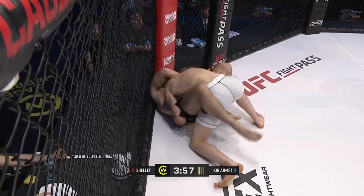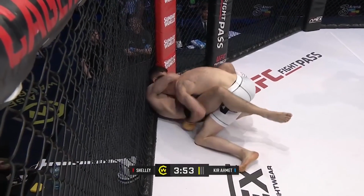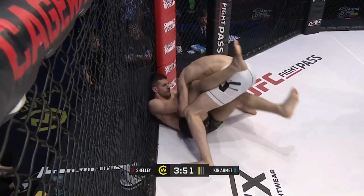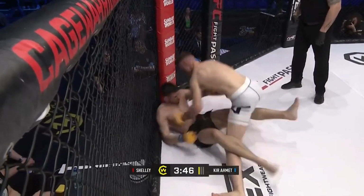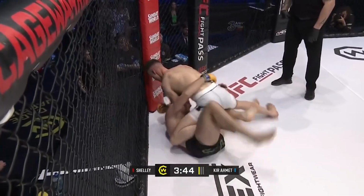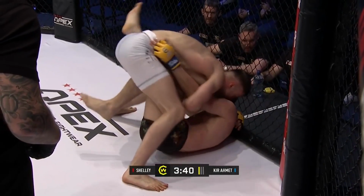Yeah, that body lock takedown that I was talking about earlier, those long arms able to get to the perfect position to pull that lower back in and manage to get to top position here. Shelley now going, great position to land down some strikes, and these are landing hard, straight into the half guard. Looks like he's going to try and pass into mount, but some nice guard work from Ahmet underneath.